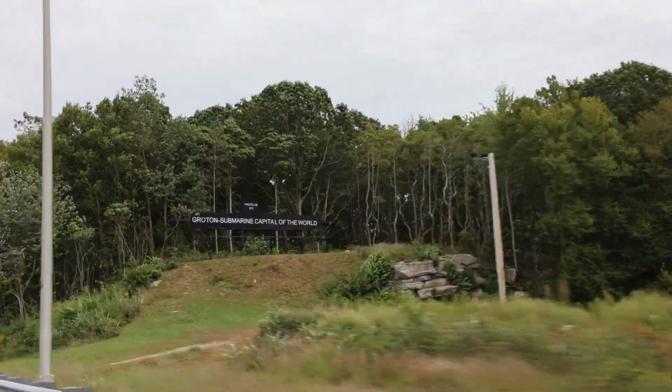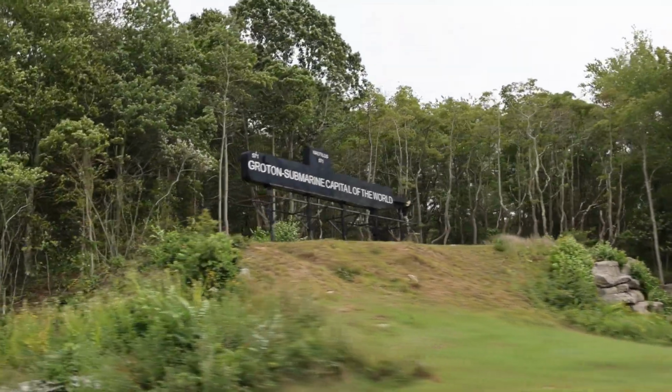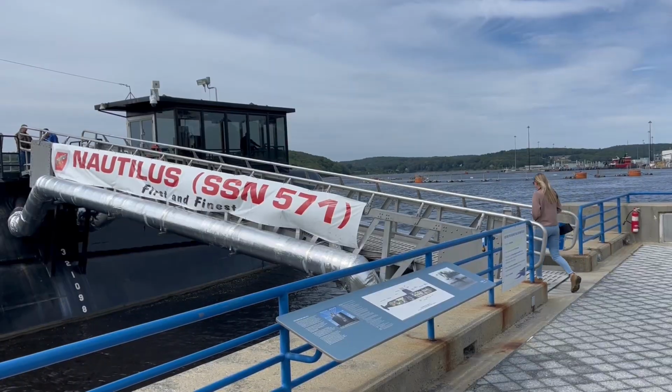Groton, the town that Mystic is located in, is the submarine capital of the world. And right behind us is the world's first nuclear-powered submarine, the Nautilus, which we're about to walk on right now. Definitely come check out the Nautilus.